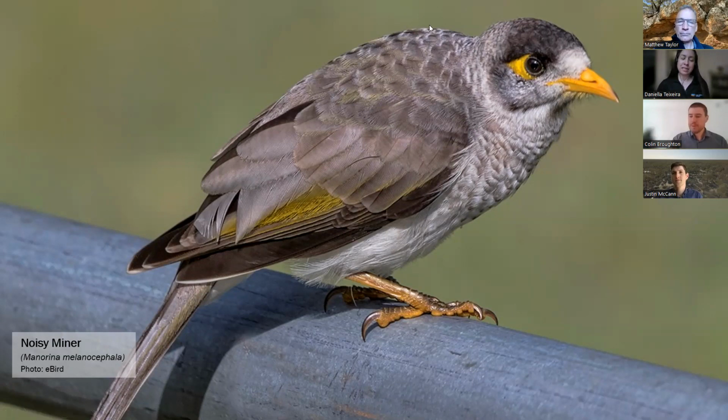But basically our thinking is that noisy miners are a known indicator of degraded woodland communities. Just their mere presence alone can suggest that a bird community is not in as healthy a state as it should be. At this point in time, maybe this will change, we can't monitor every single individual species using acoustic AI. We're just not there yet. Maybe one day we will be.